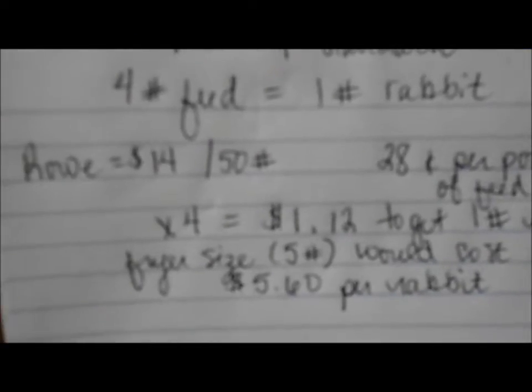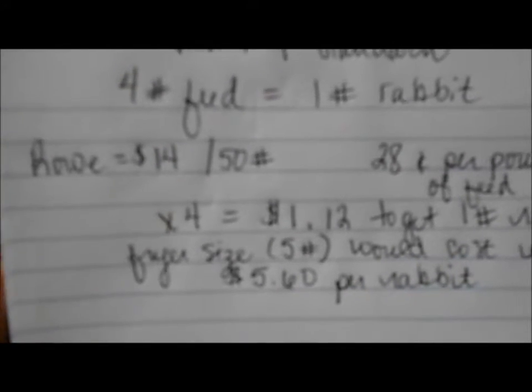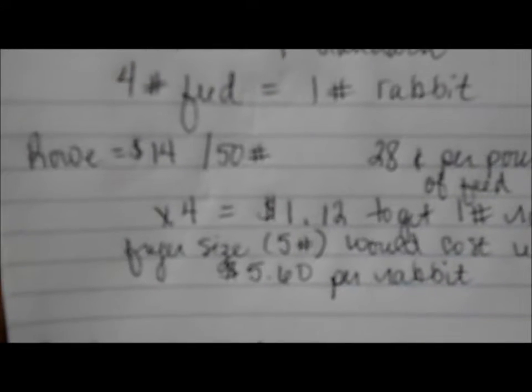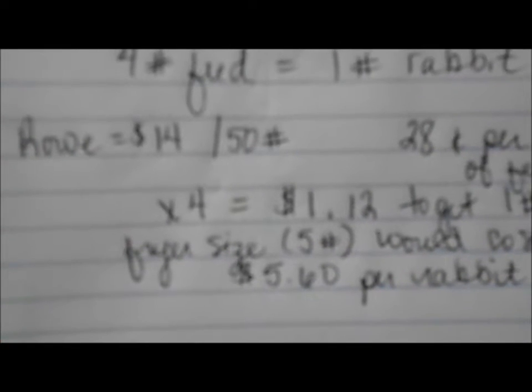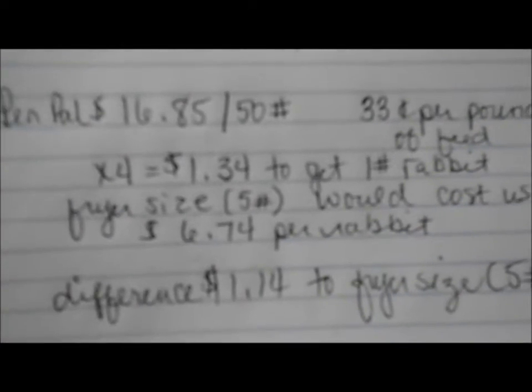Now, I also have to tell you, the Row distributor, he's like 14 miles away. I work in the town that he lives, so I can call him and say, hey, after work I need to stop by and pick up rabbit feed. Easy peasy, it's a done deal. And it's $14. There's no tax. Everything's included in that 14. Okay, so let's go to our Pen Pal.